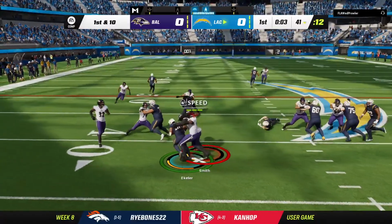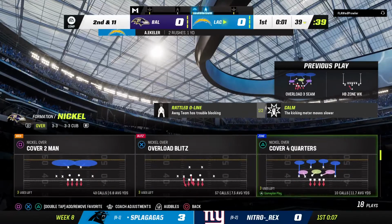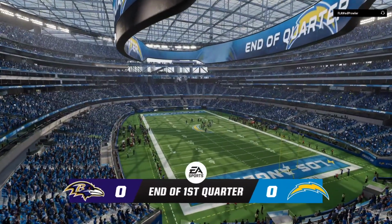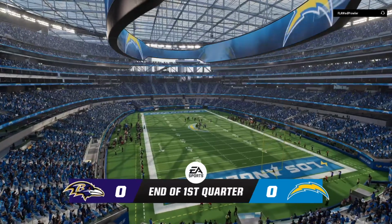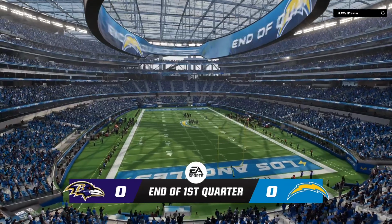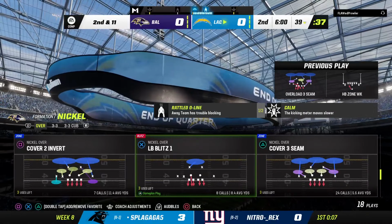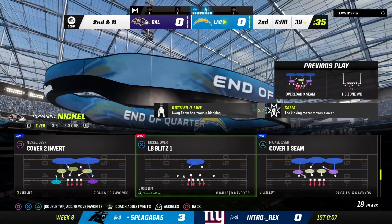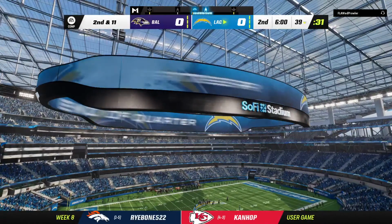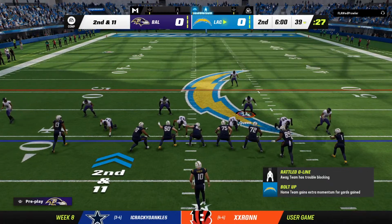Running on first down, Eckler. And the second wave of tacklers is going to get him as they stop him behind the line. We're scoreless after 1. Looking at a 2nd and 11 now after the loss.